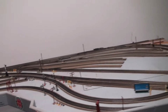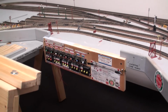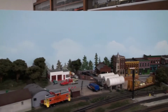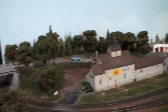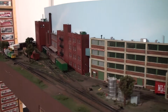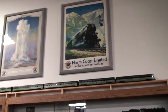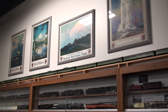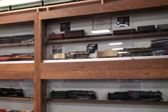HO layout that's being constructed or rebuilt. Looks like it's an old DC layout. Table, anyway. Things are being redone. We've got an old HO scale layout right here. And some trains and display cabinets. Some brass locomotives there.